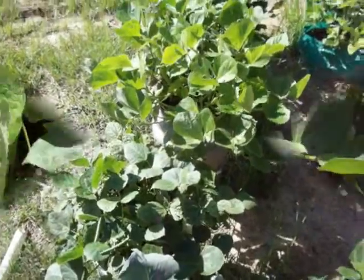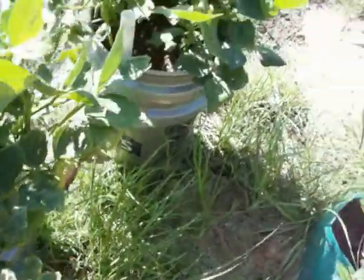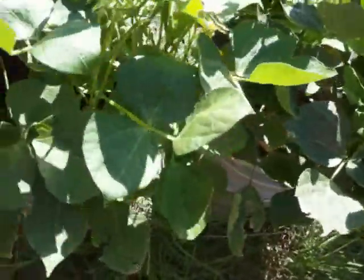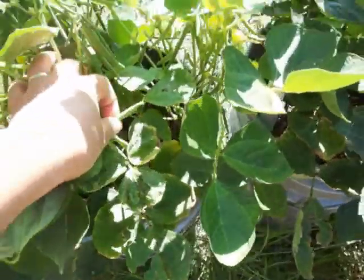And then the azuki beans, definitely have some. They need to get bigger. I couldn't find information on growing these either. These are not typical garden fare, I guess. But they're doing really well. And they need to be bigger than that.